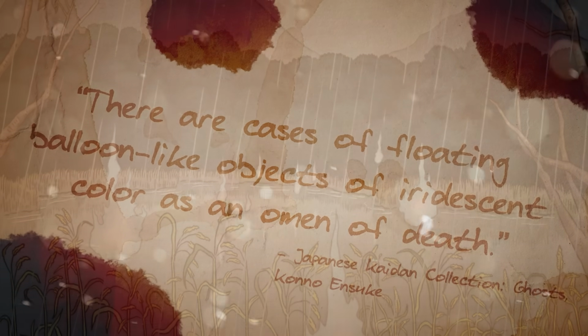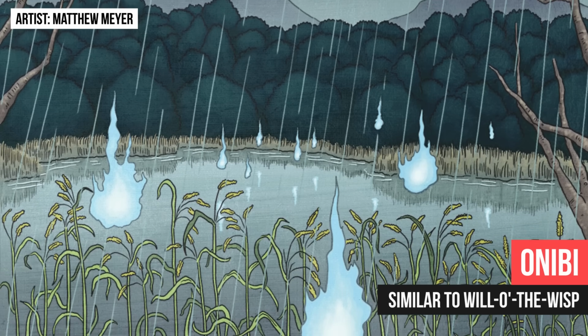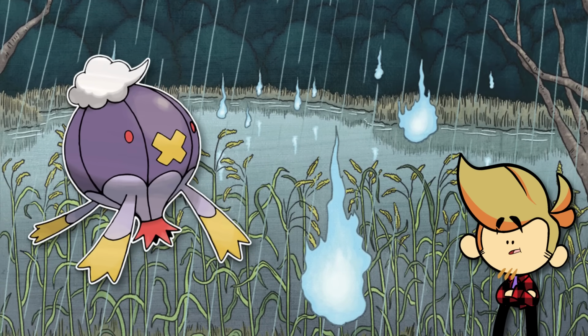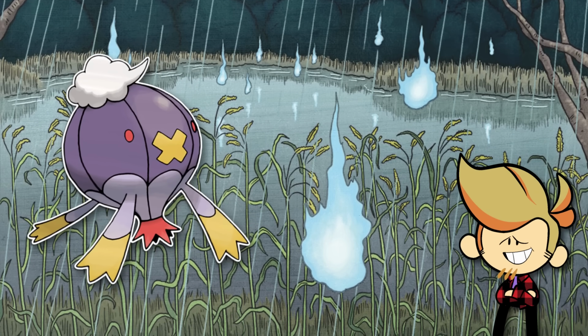There was also the whole will-o'-the-wisp vibe known as onibi in Japan, another common Pokemon inspiration that may play a role in Drifblim being a hot air balloon and all, and breeding with fire types, and having all those fire-type abilities, because it's the Hindenburg.